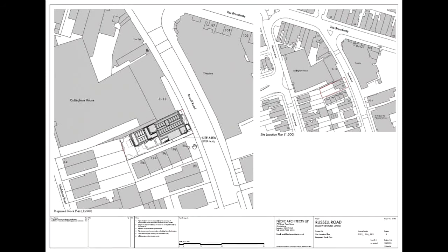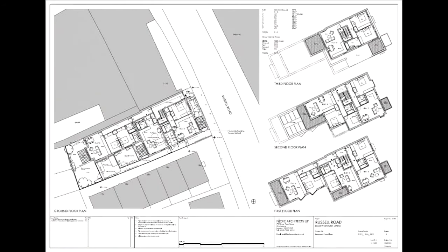This is the proposed site layout. Existing is on the right hand side here. So the scheme would allow for side access here, which would access cycle storage and bin storage. The roof plan here also shows solar panels being proposed on the roof.